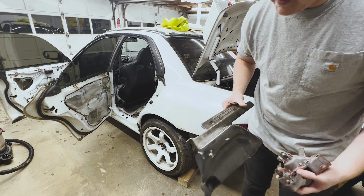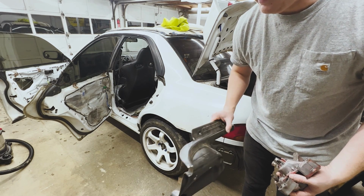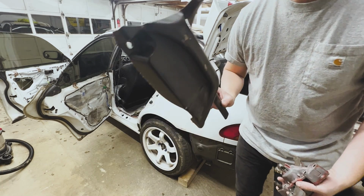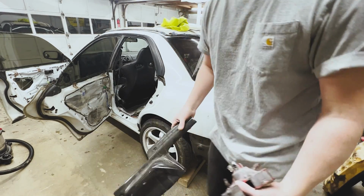All the plastics kind of need redone. What I could swap over from the RS25 I did, but a lot of these I painted. I didn't do the worst job painting them, but after being moved around, removed, etc., you get paint chips and stuff.